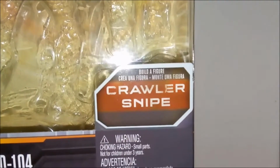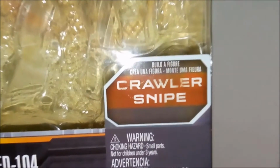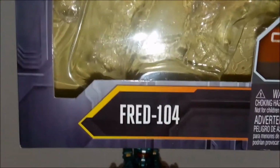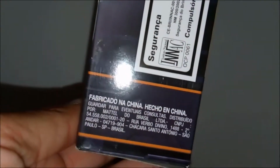Now, instead of the alpha snipe, you get a crawler snipe. And I will explain that in a moment. But in the meantime, there's Fred 104. Of course, you do get your warnings. And coming across the side, you got a nice picture of Fred 104. On the other side, you just get a bunch of words and mumbo jumbo. On the back, more words, mumbo jumbo.